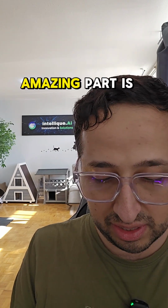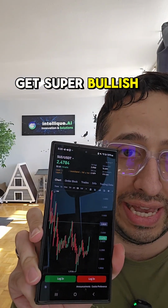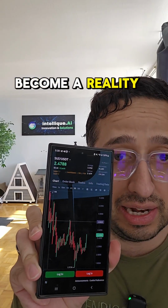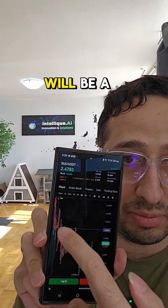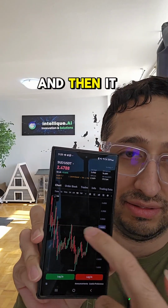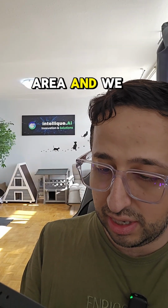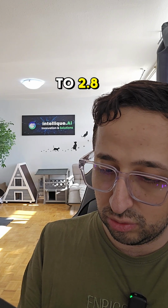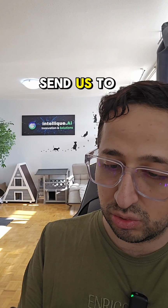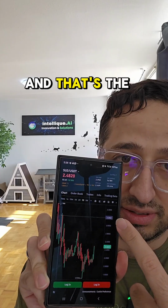But the more amazing part is at 2.8. At 2.8, this thing will get super bullish, and 3.5 will become a reality because you have one bottom, then this will become a second bottom, and then it will be a deliverance on this double bottom, and then it is going to be really bullish because this is a bigger area, and we are talking about how deep this is. From 2.4 to 2.8, that's a 40 cents move that will send us to 3.2 at least, and that's the at least part.